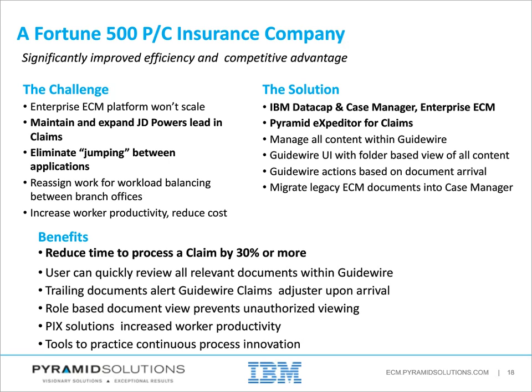And we did have to migrate a lot of their legacy ECM documents from the old platform into the new Case Manager platform that has the P8 repository. And the processing productivity savings is 30% or more. I think we're going to even improve on that as we continue to work with them and find areas for improvement.